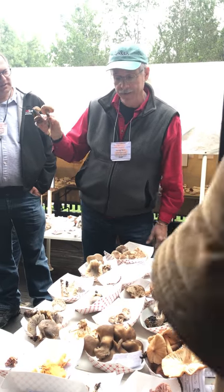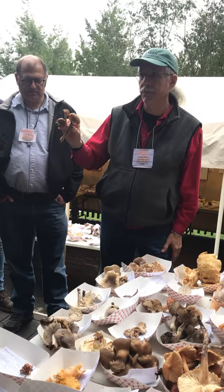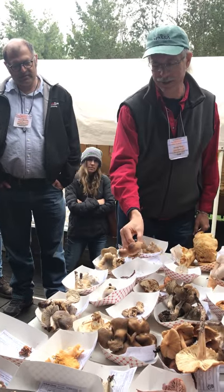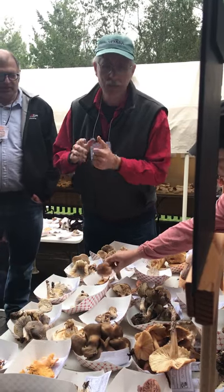Oh, I totally passed that up. The caps are good like that. And the stems are good if they're thick enough. The stem is like... Really? Yeah, I find them really bitter. Oh, not that crunchy. Yeah, peel that skin over the stem.